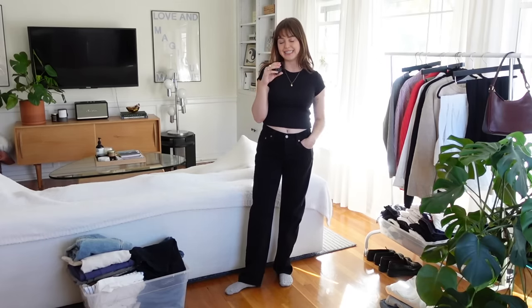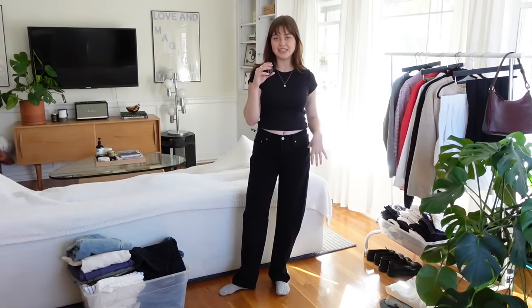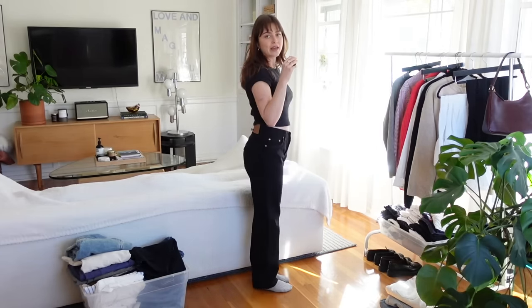And here they are in black. I thought I would just show you them all in a row. I was gonna try these on going from lightest to darkest, but here are those same Levi's 501 90s. I just love these jeans and they're always on sale. They fit true to size. I couldn't recommend them enough.